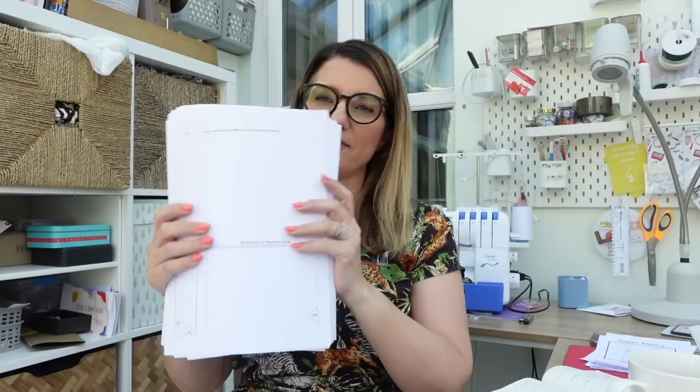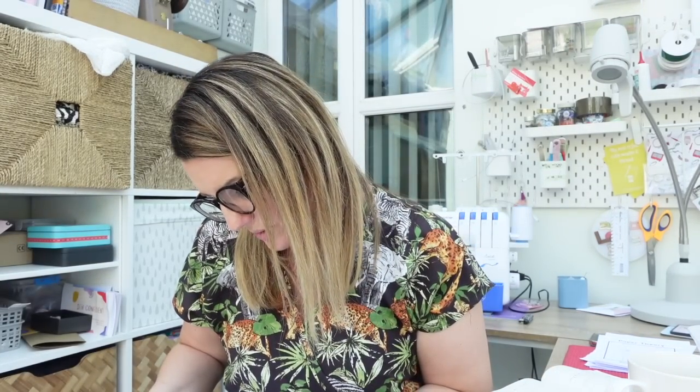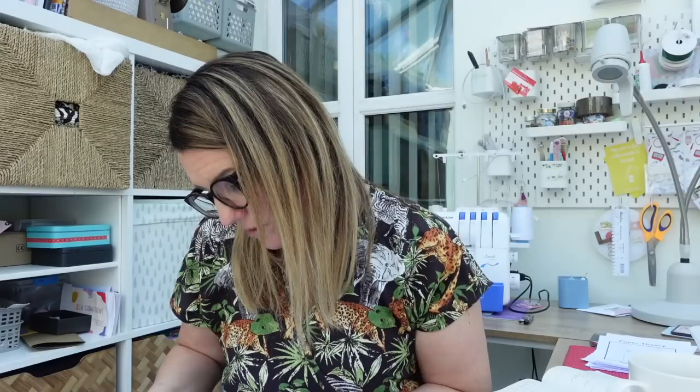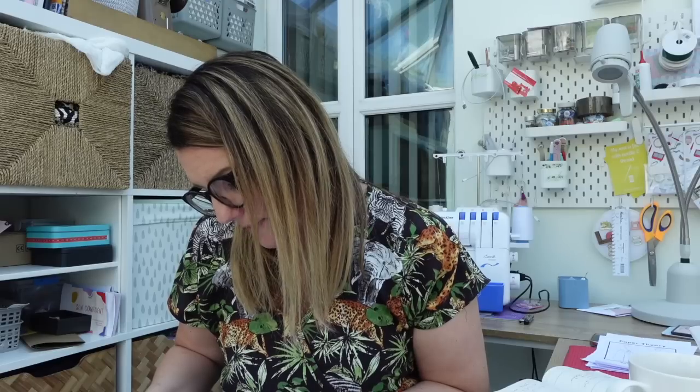So yeah, that's that. I have the pattern here. There's a lot of pages. I haven't stuck it together, and it would be really nice to get that stuck together and try and find some fabric. It is quite fabric hungry actually, but I think I might make the shorts version. So they're the line drawings. For the top you need 1 metre, which is great. For the crop trousers you need 2.3 for my size, and full length trousers 2.5, and for the shorts 1.2. So for the shorts and top you can get away with 2.5, 2.2 probably. So that is my plan for that, but I don't know what fabric I'm going to do it in yet.